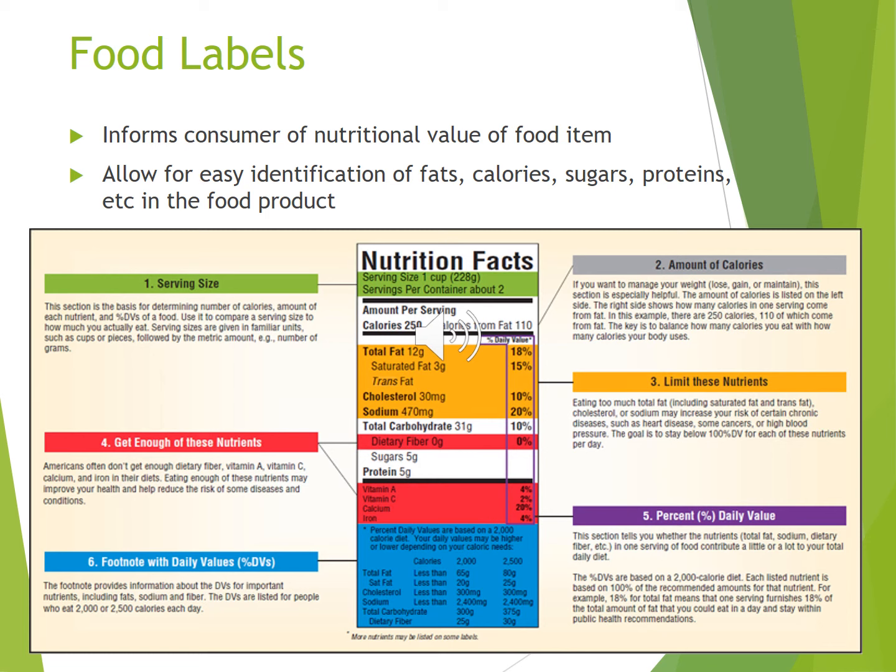Maybe after you listen to this PowerPoint, the next meal you have, go and look at your nutritional labels. Jot down how many calories you consumed from that based on your nutritional labels. How many grams of fat? Was it more saturated fat or unsaturated? How many carbs were in that? And when we break down carbs, how many sugar grams were there, and how much protein did that food have?